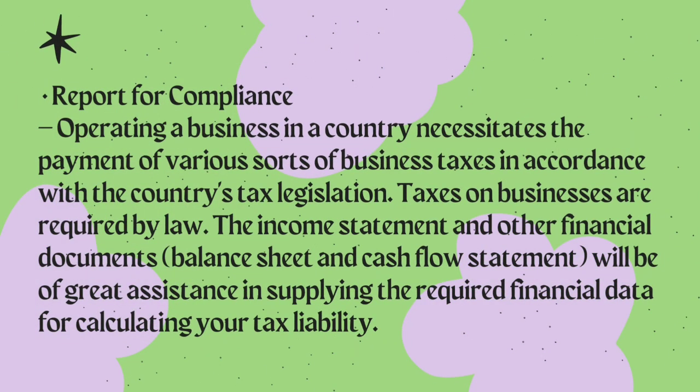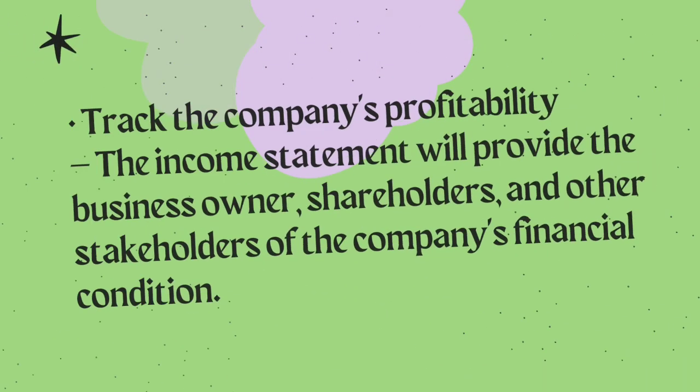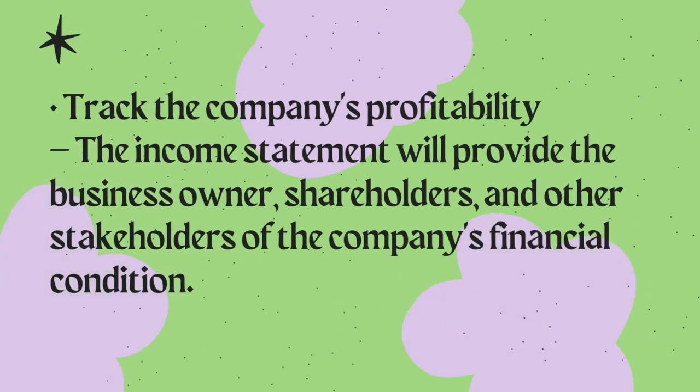Number 2. Report for compliance. Operating a business in a country necessitates the payment of various sorts of business taxes in accordance with the country's tax legislation. Taxes on businesses are required by law. The income statement and other financial documents will be of great assistance in supplying the required financial data for calculating your tax liability. Tax the company's profitability. The income statement will provide the business owner, shareholders, and other stakeholders with the company's financial condition.